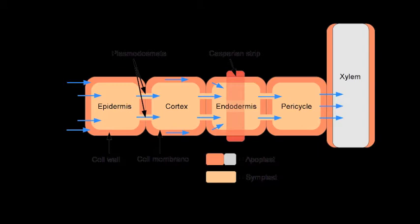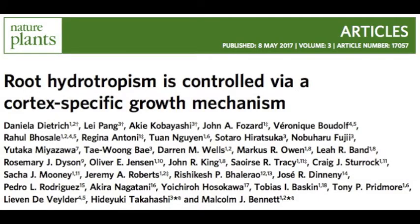of controlling these processes. I think the Casparian strip is a really interesting structure, which obviously covers the majority of the root. The root tip is very different. Obviously all the cells in the elongation zone have to expand, but ultimately, at the very end of the elongation zone, they start to develop the Casparian strip, which David Salt and Niko Geldner beautifully illustrated in their work.